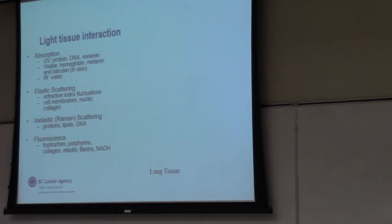When we shine a beam of light onto tissue samples, there are going to be a couple of processes that happen. For example, most of the incident photons will be specularly reflected due to a mismatch in the refractive index at the interface between air and your skin surface. And those photons that go into the tissues can be absorbed, according to their wavelengths, by proteins, DNA, or, in the visible region, by hemoglobin or melanin.